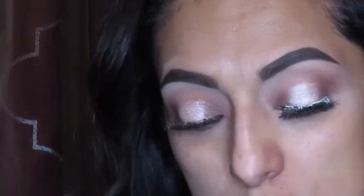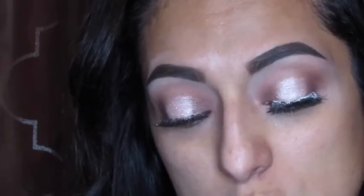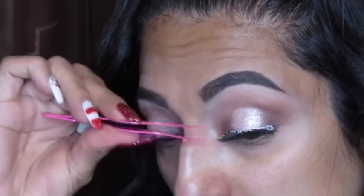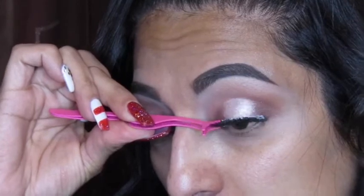I hate when these get lash glue on because they get sticky and they pull my lash off. So always try to keep your little applicator clean. Okay, so just go back and place this, and I'll hold it for a little bit.